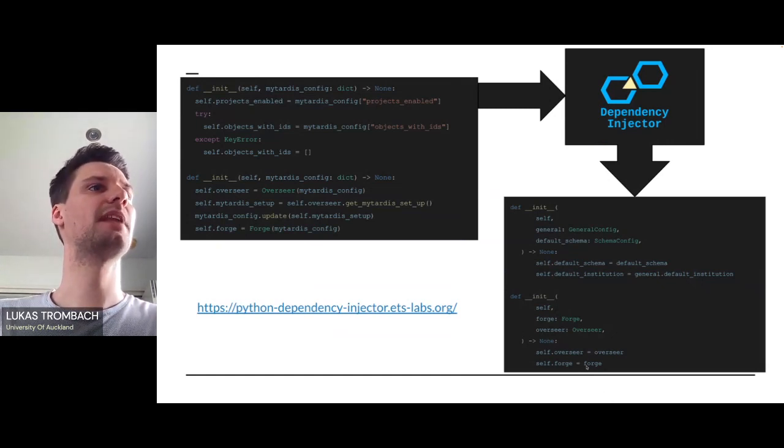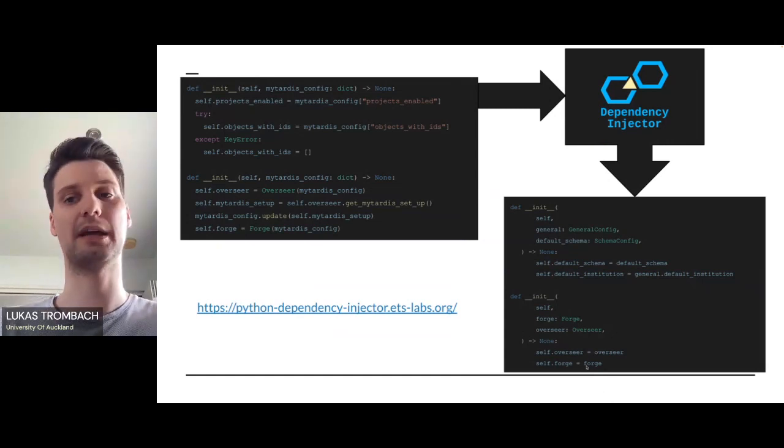The last, bigger thing that I wanted to talk about is actually more of a programming pattern.